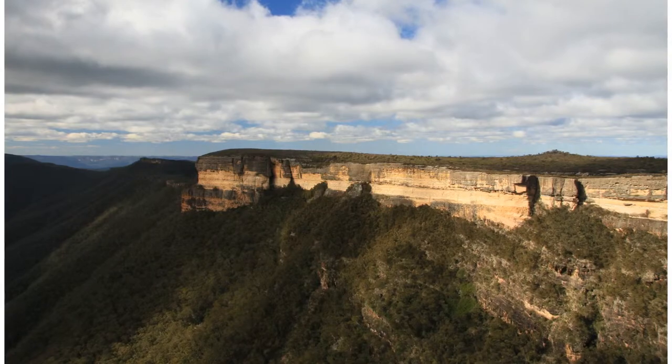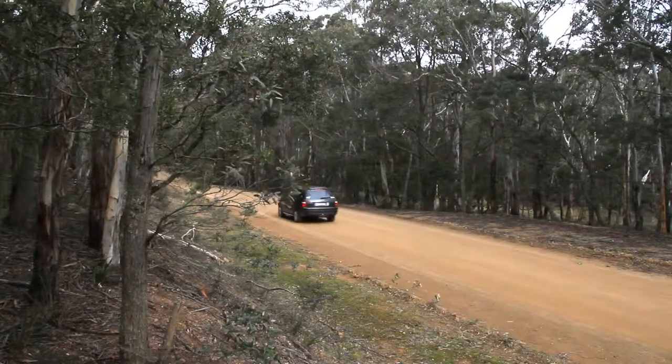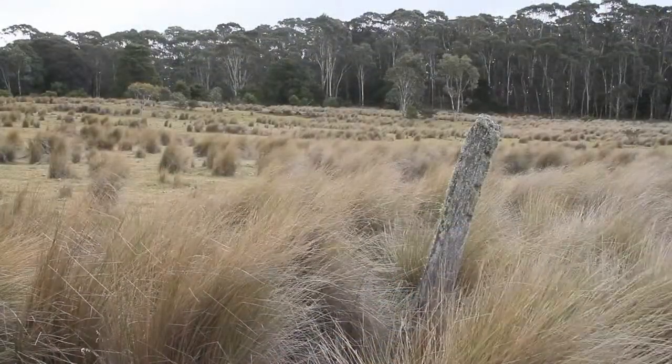Easily accessed from Jenolan Caves or via the small hamlet of Oberon on sealed roads to the entrance of the park, the last 27 kilometres is via a very well maintained wide dirt road.